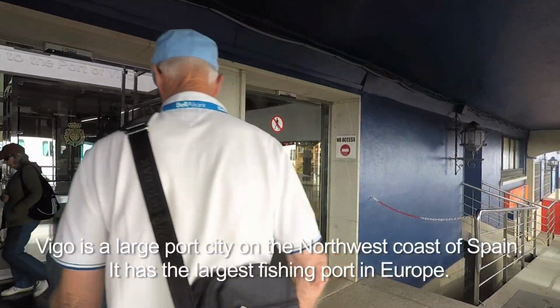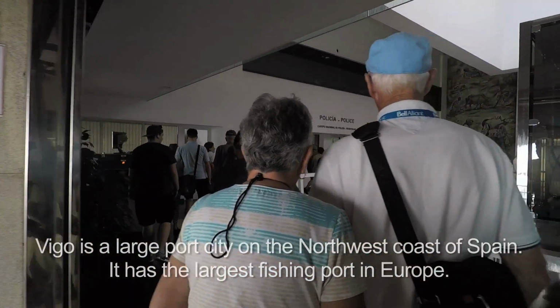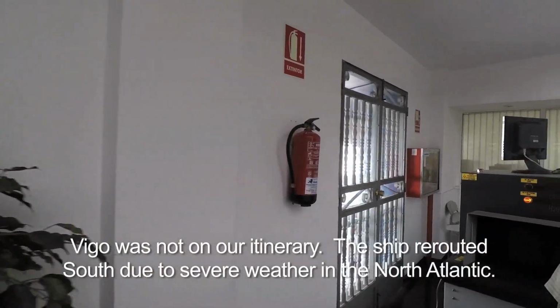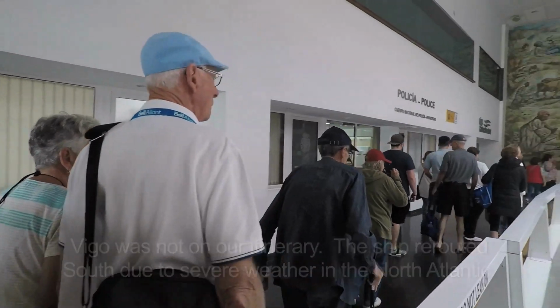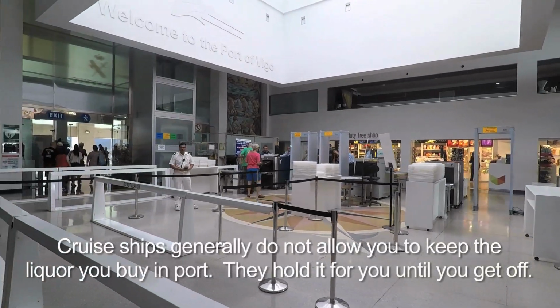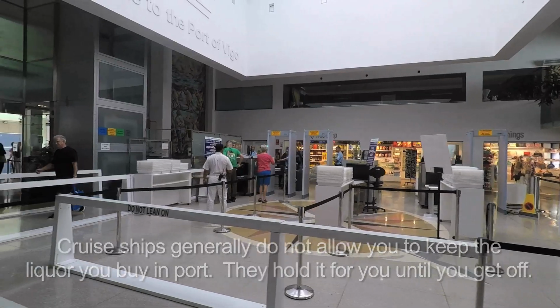Never been to Vigo. I'm thinking most people have never been to Vigo. It is a large fishing seaport in the northwest of Spain. Just south of us is Portugal. Look it up on the map. These people getting on. They have a duty-free shop, but of course the ship's going to take that liquor away from you when you board.